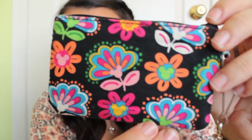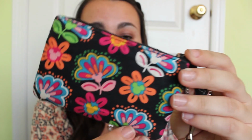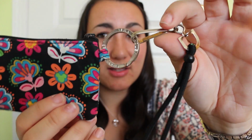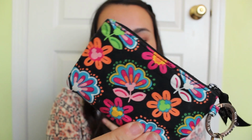I just think the pattern's really cute. I like how all the Mickeys in there are really cute but really subtle too, so I'm gonna take this to school and put my school ID there and whatnot, and my apartment keys, because I had my apartment keys on here in Disney. I know it's Disney, some people will see it's Disney, but it's not, oh my god, obnoxiously Disney.